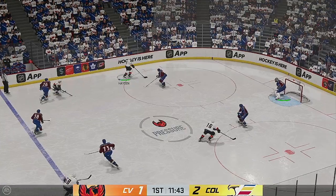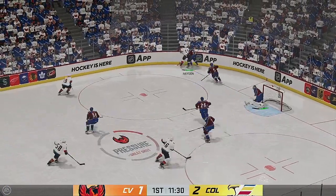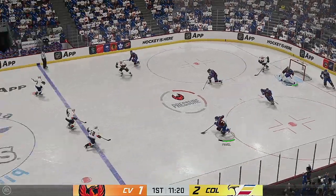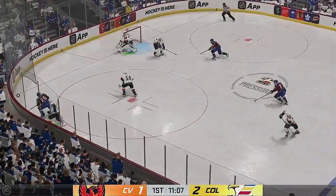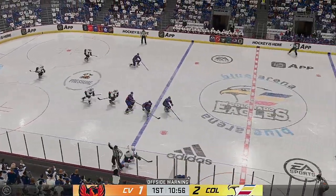Coachella Valley's across the blue line. Fires it! Comes up with the stop. And they continue to fight for that puck along the wall. And he takes the feed. The Eagles take it along the wall. Here's a shot! Oh, off the post!